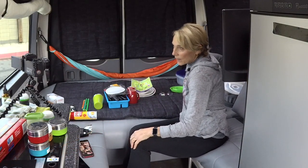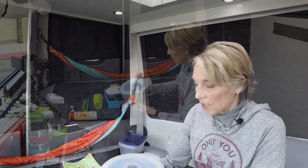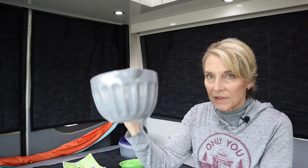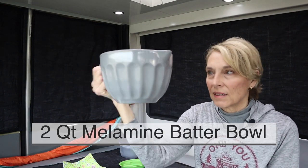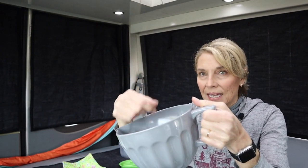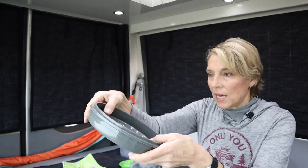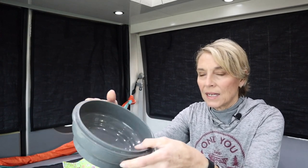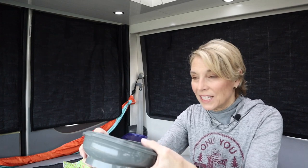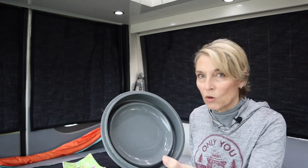And then also in the microwave, I store my mixing type bowls. I like this bowl because it has a handle so I can really grab it and take a fork, whatever I'm beating, and work that really well. And then I have this collapsible bowl. Both of these bowls I use for making salads or things like that, something larger. It would be nice to have a really large bowl, but we don't really have a place to store it. So these have worked out fine.